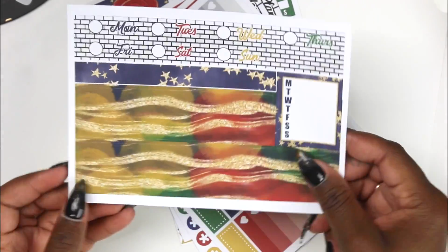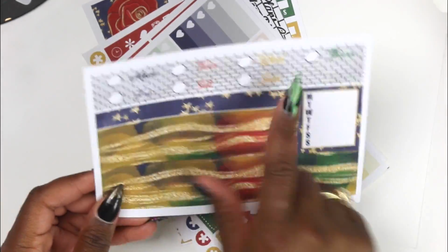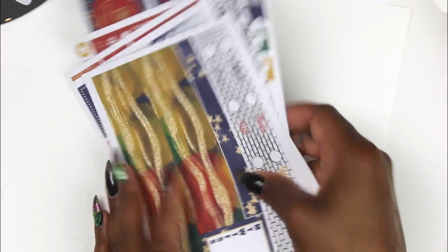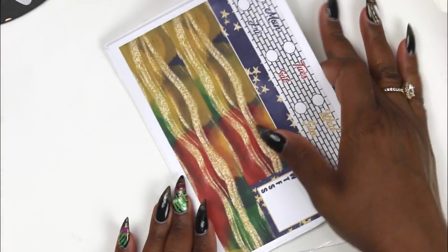This would almost make me go back to a vertical just so I can decorate the kit. That would be the reason why I went back. So yeah, that's the kit from Golden Plans Co. And I believe this is still available in her shop. If you guys are looking for it, make sure you go check her out and tell her I sent you.